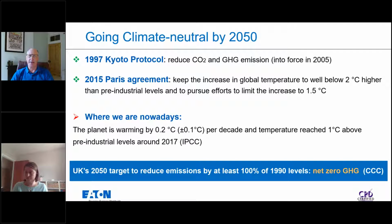So in other words, 1 kilogram of sulfur hexafluoride released to the atmosphere has the same impact on global warming as 1 kilogram of CO2. Sorry, let me rephrase that. 1 kilogram of sulfur hexafluoride has the same impact as 23,500 kilograms of carbon dioxide. So a very, very aggressive gas.